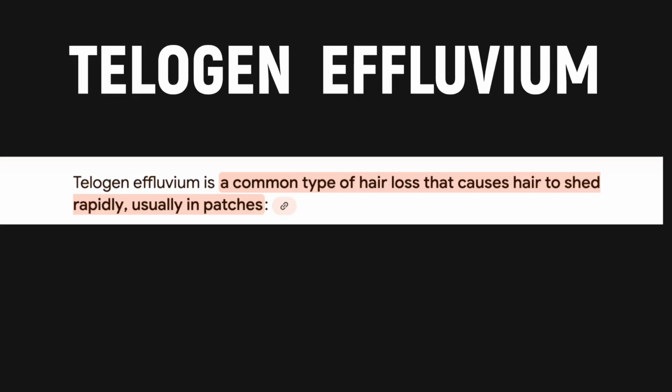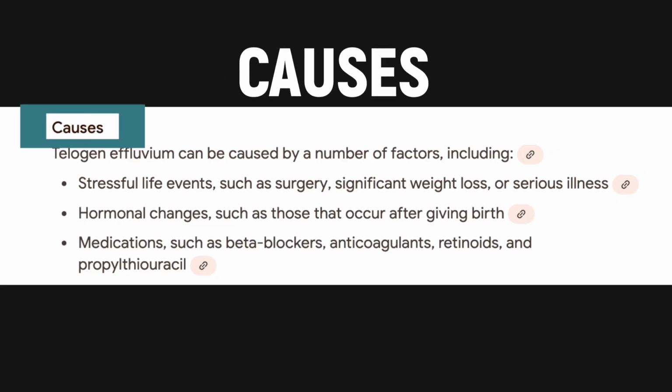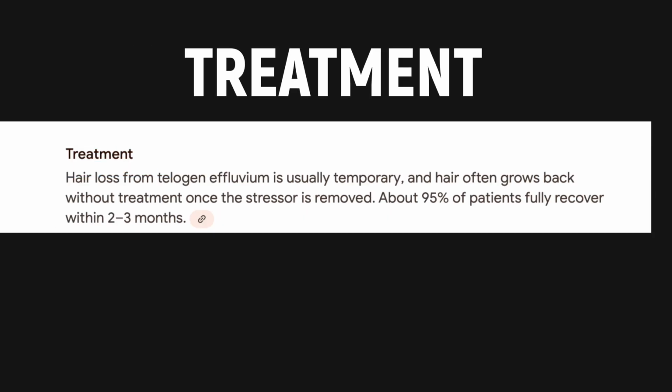Telogen effluvium is a common type of hair loss that causes hair to shed rapidly, usually in patches. Symptoms are hair loss can be sudden and noticeable, and hair may fall out easily when washed or combed. Causes can include a stressful life event, surgery, significant weight loss, hormonal changes, and certain medications. Telogen effluvium is typically reversible once the stressor stops, and 95% of people recover in 2 to 3 months.